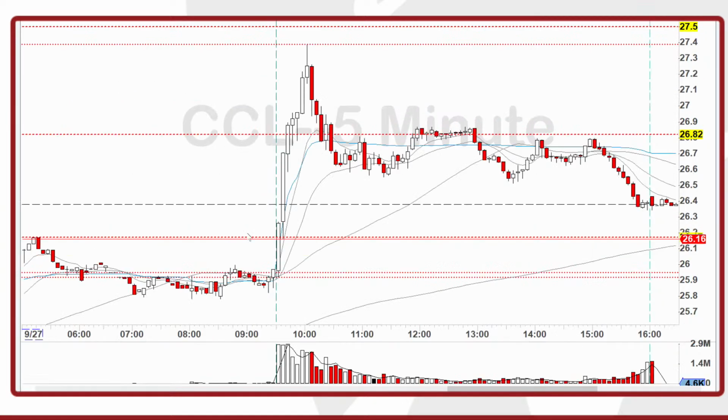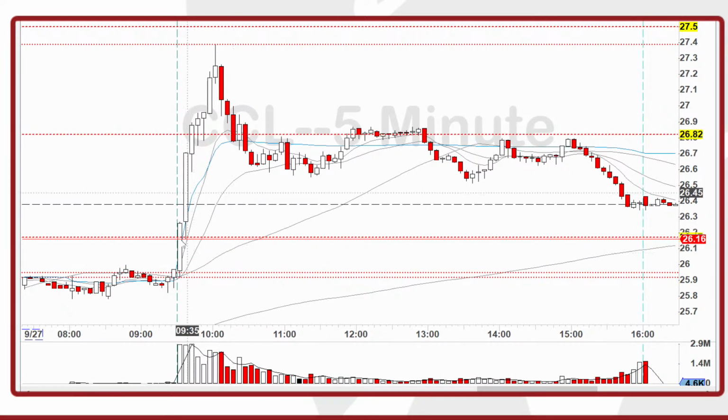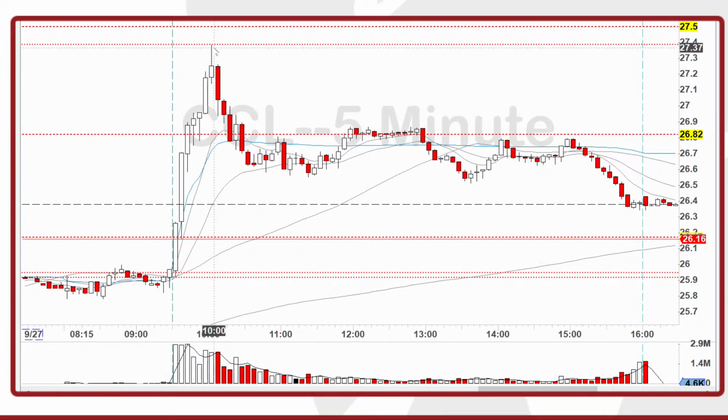Next, we have CCL. Now, CCL was incredible, guys. Beautiful breakout here. On the 5 minute, you had a beautiful open range break up. If you look at the 1 minute, there's other opportunities as well, so maybe CD patterns in there, but beautiful breakout here. Nice continuation. This thing went all the way from 26 to 27.40, which is a big move for CCL, right? CCL doesn't move like that. And then after that, it kind of just died down a little bit with the volume, but for the most part, you had an incredible move.